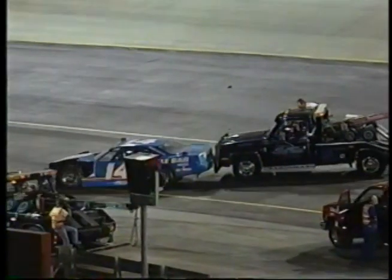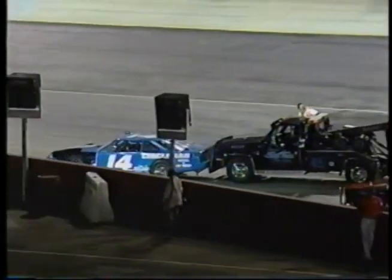Exactly. What Rick Crawford, 36-year-old driver, felt. That is too bad. Boy, what a tough break.